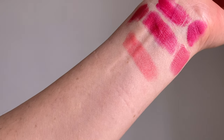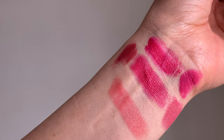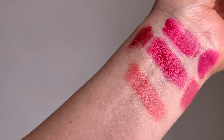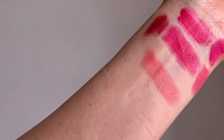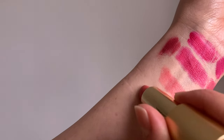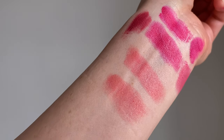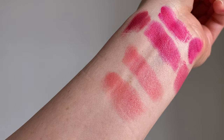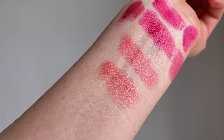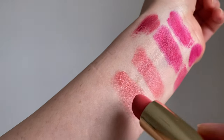Right, now for 0700. The one that it really reminded me of, actually, is Lisa Eldridge Dance Card, although Dance Card is going to have a bit more of an orange tone to it. So I'm going to swatch that one first for you to see. So that's Dance Card. Okay, actually, I'm glad I did this because they are dupes, in my opinion. They're virtually the same shade.